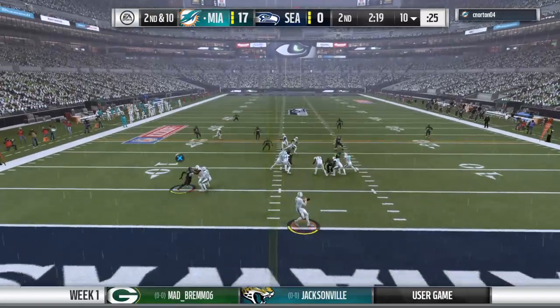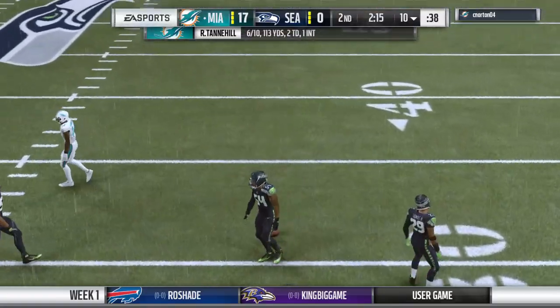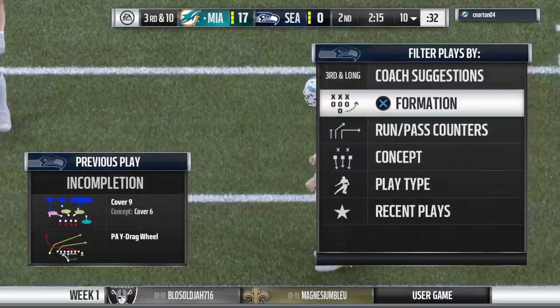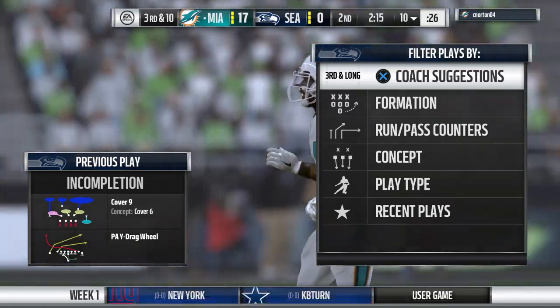Play fake to Ajayi. It's Tannehill. And incomplete there. A nice hit jars the ball free and brings up third down. We know it's not an easy job to go out and catch passes when people are trying to tackle you and knock the ball away. But the bottom line is that's a pass he's got to have and a pass he should have caught.